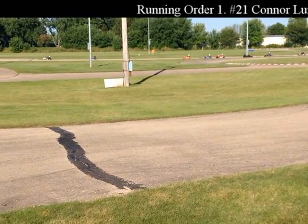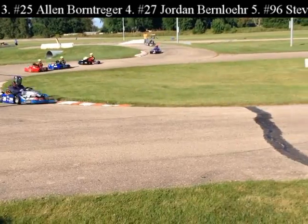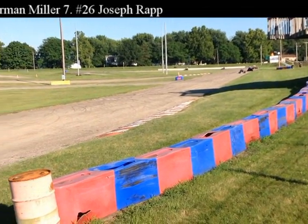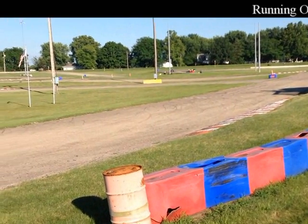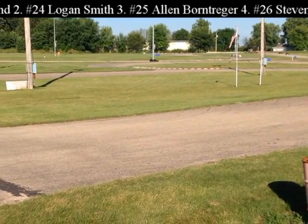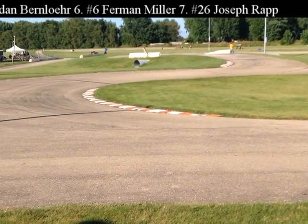It is Bonetrigger trying to hold off Steven Schmucker and Jordan Burlor. Burlor trying to get back by Steve. And they work through turn 10 again. Furman Miller and Joseph Rapp bring up the rear of the field for now. Connor Lund already pulling away from this pack. Logan Smith not too far behind, and the battle rages on for 3rd position. Steve looking for the spot over Bonetrigger. Bonetrigger not willing to give it up, and now Jordan Burlor will get the run on Steven Schmucker. Now all 3 fall back in line and draft down the straightaway here.